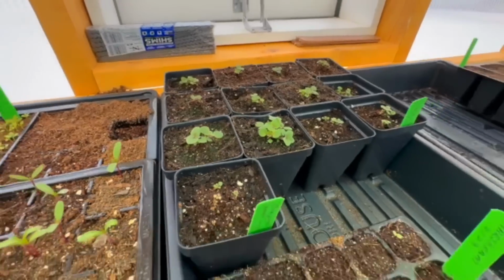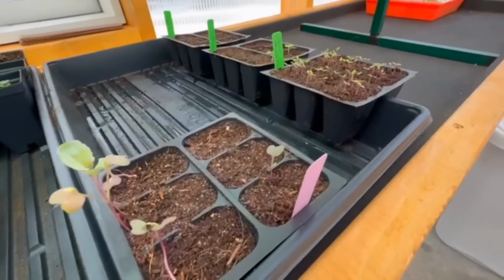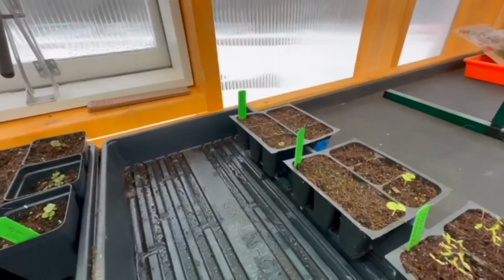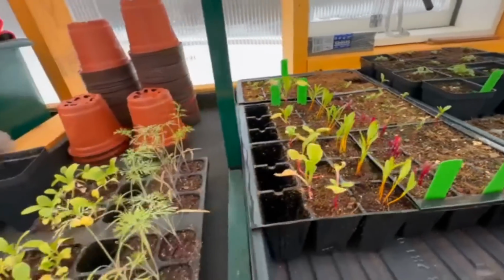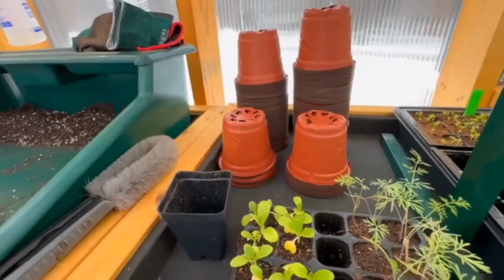oregano, basil, Chinese pink celery, some other basil. They haven't come up yet. They probably won't. I'll have to replant those. Some dill and some more bok choy.